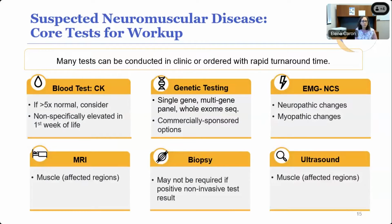And if you do see these things on exam or in history and you think you may have a patient with neuromuscular disease, tests we think are important and really helpful that you could do, or to start with typically, is the CK. If you think it's a motor problem, you want to test the muscle enzyme, because if it is an abnormal test, which is very elevated, 5 times normal, you would want to consider a referral to a neuromuscular specialist to evaluate that patient further.